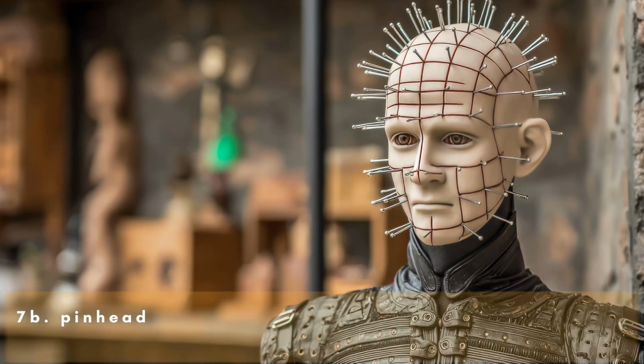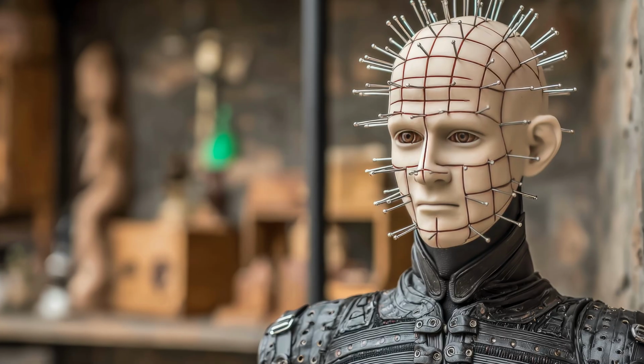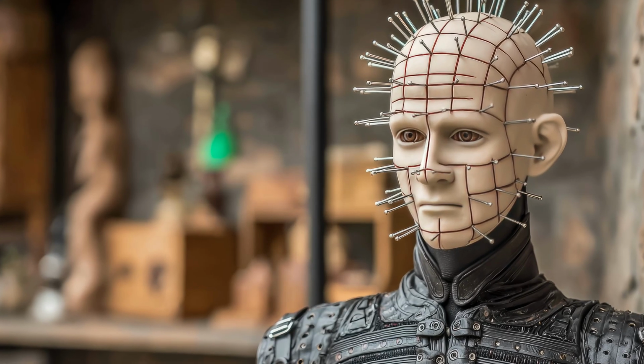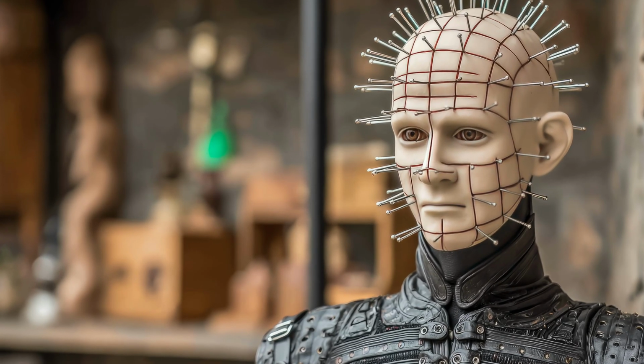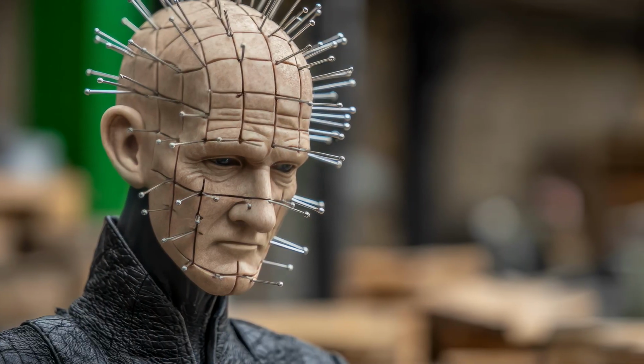Pinhead. Oh, we have such sights to show you. Building Pinhead is a masterclass in detail work. You'll dress a life-sized frame in black, leather-like fabric. The head is the main event.